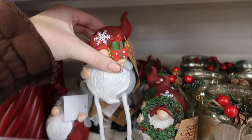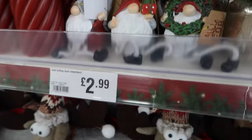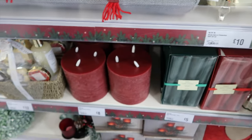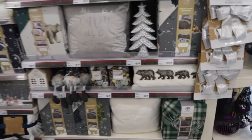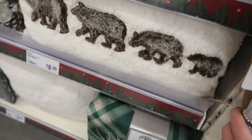Is that a set of... He's got stringy legs, Ellis. Looks like Humpty Dumpty. Humpty Dumpty the gonk, $2.99. Oh, that's a nice little Christmas set with a gold bath. And then we're going to come round here, which I'm so excited for. This is so my vibe. Oh, Ellis, I love this. Look at this. The bears.